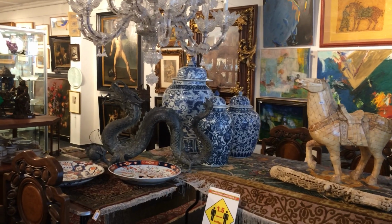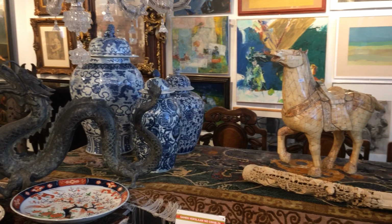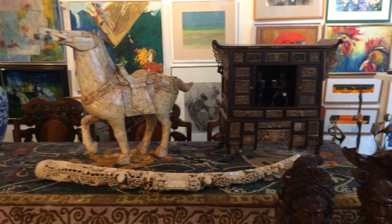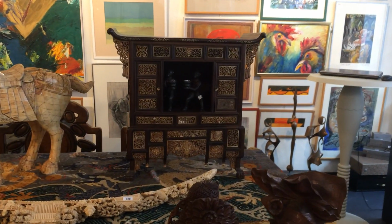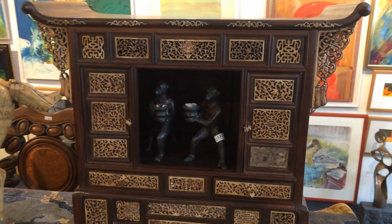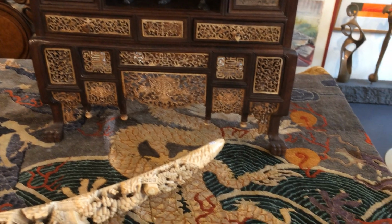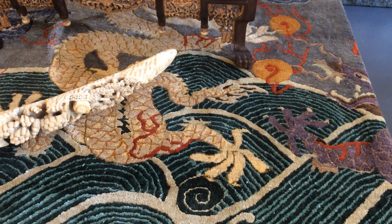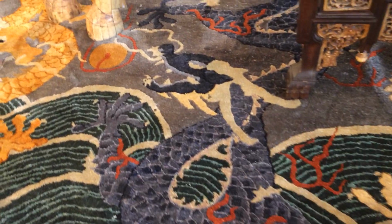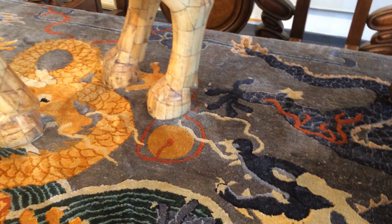We would like to take you on a tour around the world, not in 80 days, I can assure you, but in a few minutes. As you can see, we're starting our tour in China, and I would like to show you this beautiful little sacrificial altar, completely decorated with bone panels, and it's standing on a carpet depicting 7 different, very friendly looking dragons chasing the pearl, the fiery pearl of wisdom.